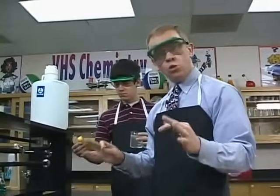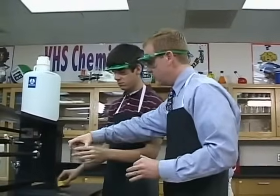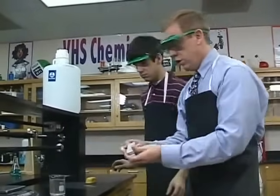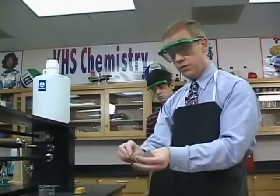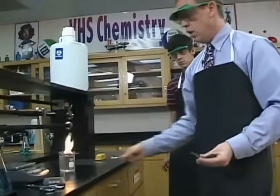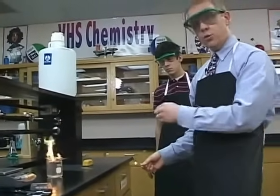Never eat or drink in a science laboratory. Let me see this. This right here, you don't know what kind of residual chemicals have been left inside this beaker. Let's check and see. Whoa, that would be terrible to drink from.